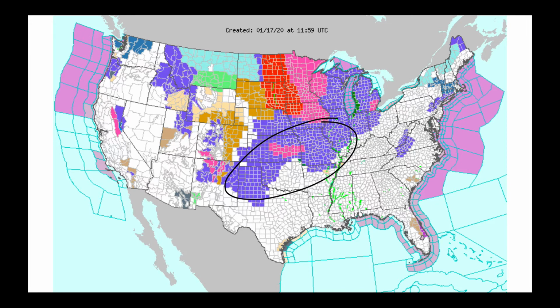Well, blizzard warnings are out for parts of the north central plains, and it is bitterly cold air behind this that will eventually be making its way early next week down into our southern region. Now, we take that arrow off there and identify a region that, thankfully, in the near-term forecast out through the next week, is going to see much less precipitation than we have seen over the last week.